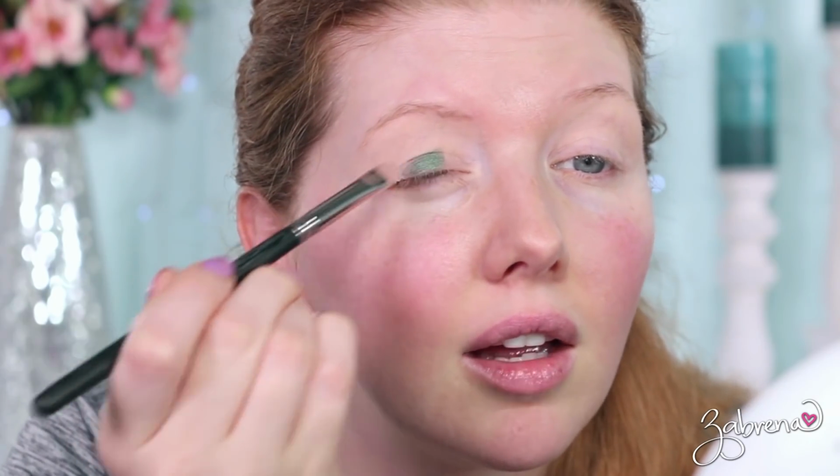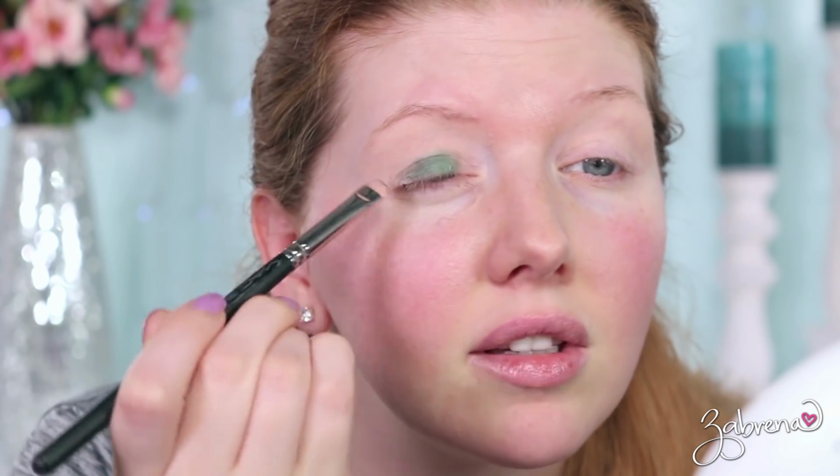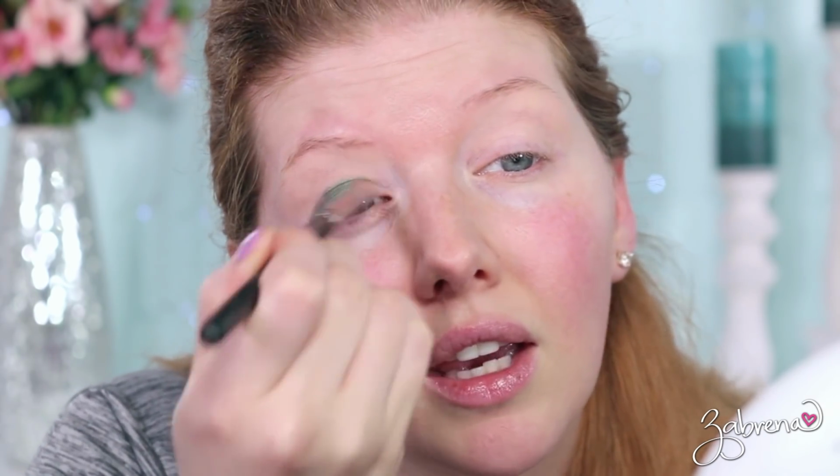So the first thing I am going to do is take this Maybelline eyeshadow right here, and I'm going to apply that all over the lid. I need a different brush. Okay. Oh, that's pretty. Thankfully, it looks on the eyes as how it appears in the pan, and I'm not having any trouble with application at all. Oh, that's gorgeousness. I love it.